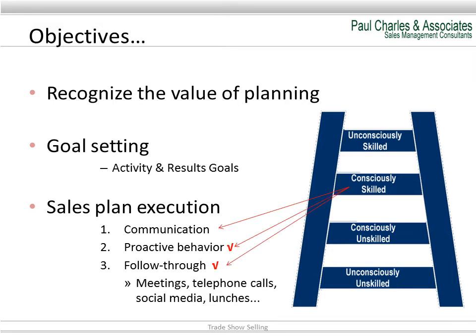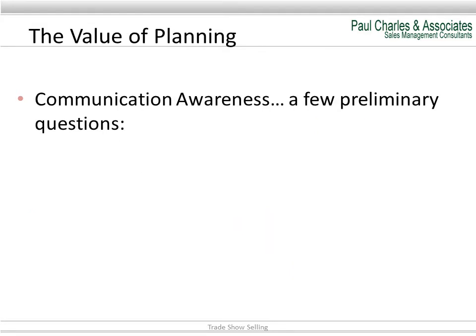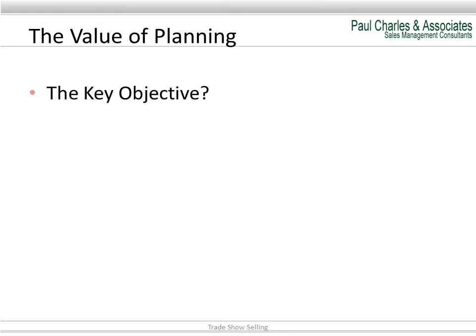And of course, the best sales plan will include setting up proactive post-show activities, such as appointments, lunch meetings, social media connections, or scheduled phone calls with prospects and influencers. And as we'll discuss, the key to success for any of these activities will be to have a plan and to be proactive. So to get started, let's pose a few questions to ourselves just to see if there is a possibility that there's a few things we haven't thought about in a while.